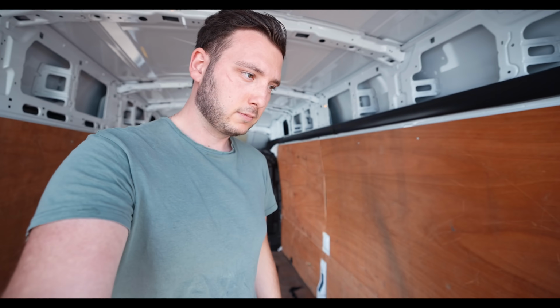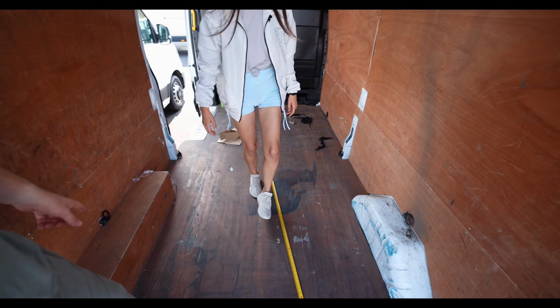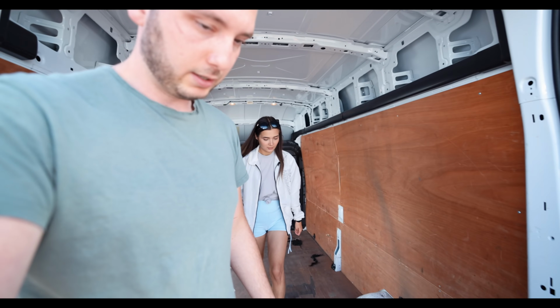And another thing about the Ford is that the wheel arches aren't very big. Look, because obviously you have to accommodate for that as well when you're building a van. Yeah, well let's have a look at the Mercedes and compare it. This is the Mercedes.